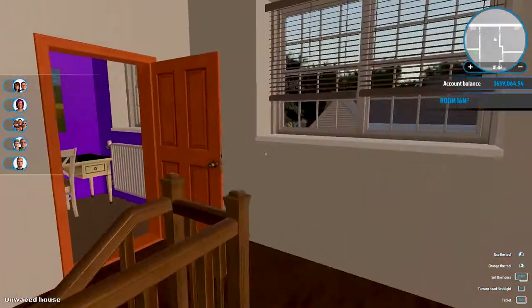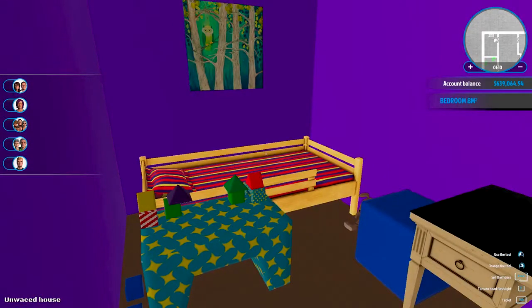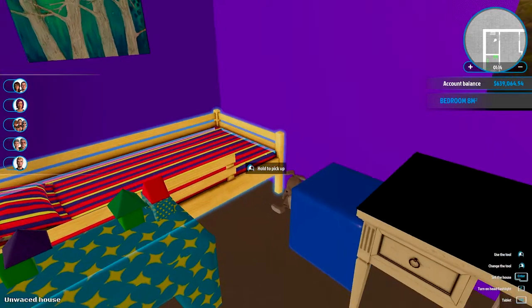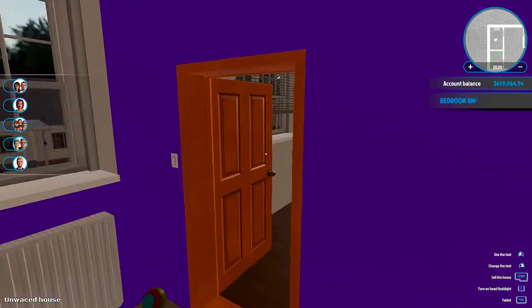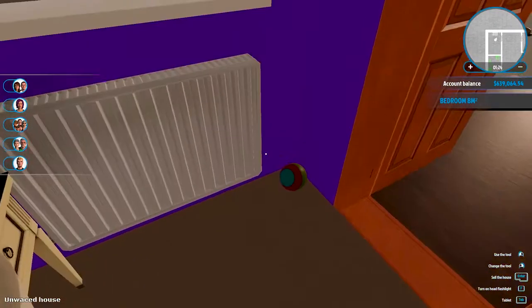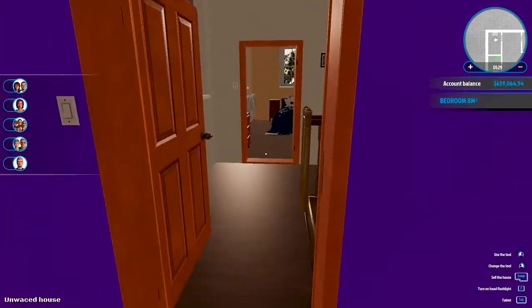Then we have this smaller room for another kid. And I put exactly the same stuff inside of here when it comes to toys and the same bed and desk and all of that. I haven't put in the same painting just to kind of see if it would do anything. And it says bedroom. It doesn't say it's a child's bedroom. I don't know why. There's toys all over and everything, and it's not counting.